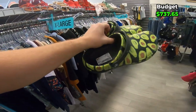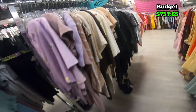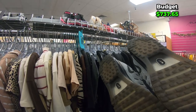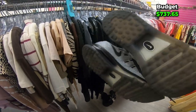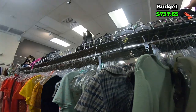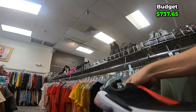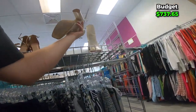Looks like a pair of Crocs, avocados all over them. They're only $7. That's a really good price from Plato's Closet, and they were non-slip, so that was a good pickup. These Air Max 2016s are a Nike ID, so they're like customized. They're like a one of one, but they're only $25. I feel like this colorway should sell them around $100. And then these Nike Joyrides were in excellent, like new condition, and Plato's only priced them at $20, so that's definitely a pickup.